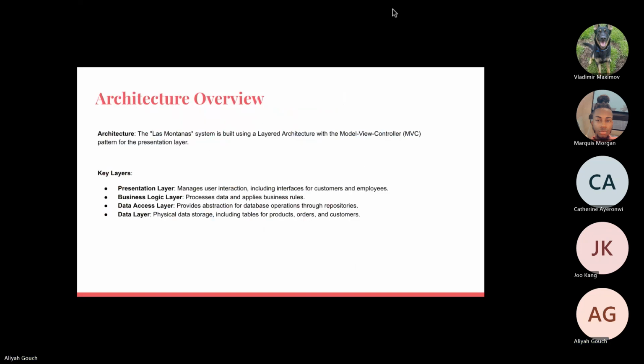The project is built on layered architecture using the model view controlling pattern. This approach ensures a clear separation of responsibilities among the system components, significantly enhancing modularity, scalability, and maintainability. The first layer is the presentation layer, responsible for user interaction, providing interface for both customers and store employees. The second layer is the business logic layer, where data processing and business rule dictate system behavior.